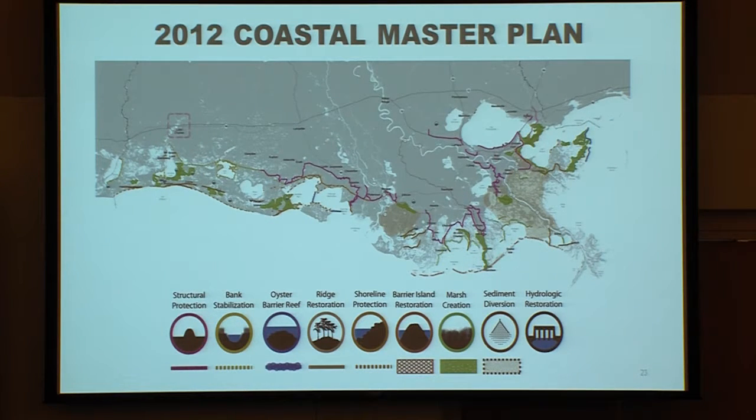And so in brief then, a whole bunch of projects were thrown up by the state or various entities, and the job of the group of scientists that was assembled was to evaluate them. And what came out at the end of the pot was a series of projects all across the coast, the cost of which, were they to be implemented in 2010 dollars, would be $50 billion.